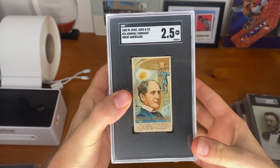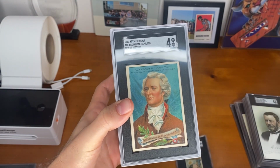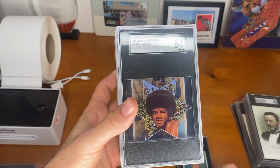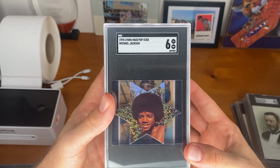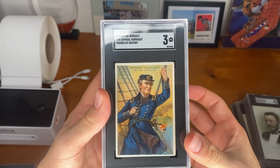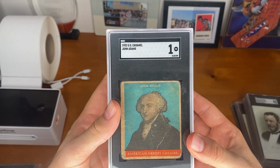Last group of cards for the sub. Admiral Farragut. Alexander Hamilton. Michael Jackson, King of Pop. Admiral Farragut again. John Adams from the U.S. Caramel set.